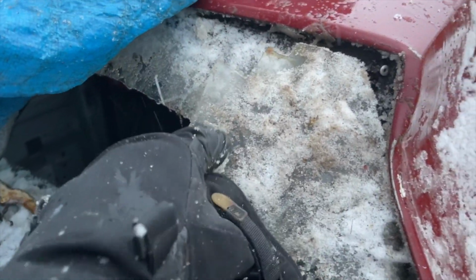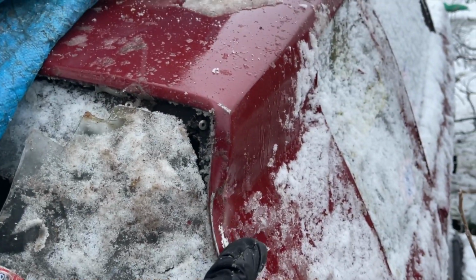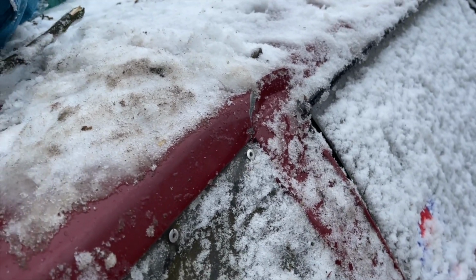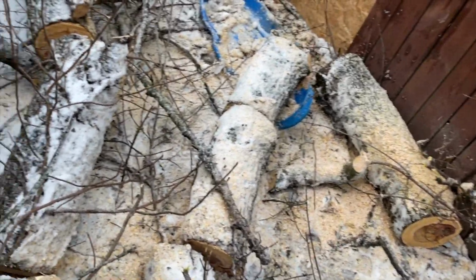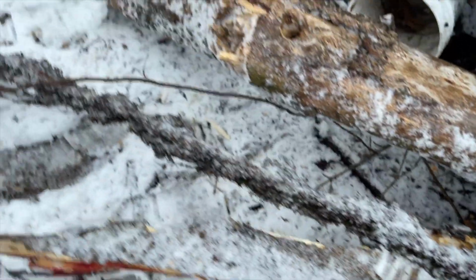Fiberglass. These are plexiglass windows, so the damage is only here in the quarter panel, but that's a pretty bad bend. And it creased right there. So I just cut it up in a million sections with my Makita chainsaw. Show you guys the tree.